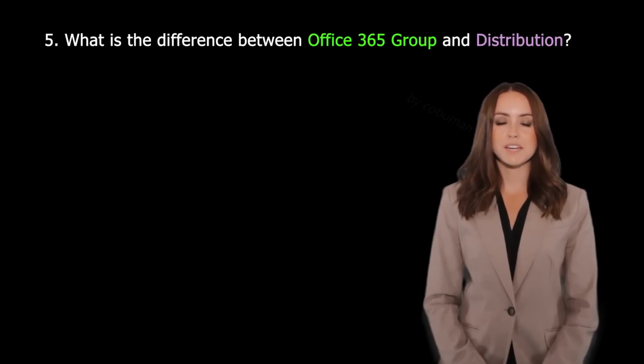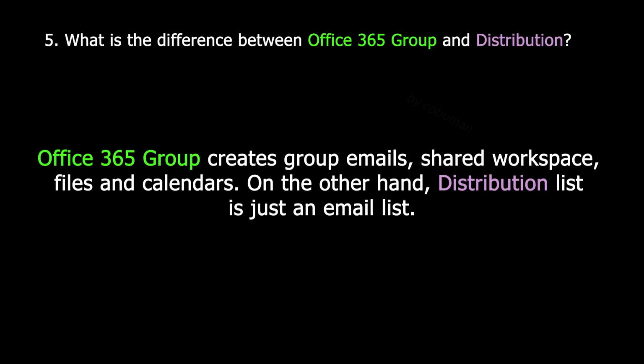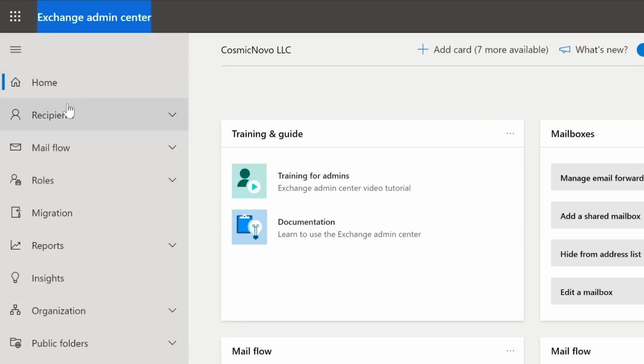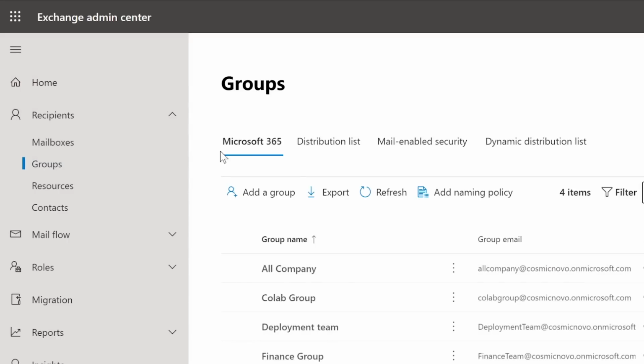What is the difference between an Office 365 Group and a distribution list? An Office 365 Group creates group emails, shared workspace, files, and calendars. On the other hand, a distribution list is just an email list. So if you go to Exchange Admin Center, under Recipients, select Groups. This will show you Microsoft 365 Groups by default.